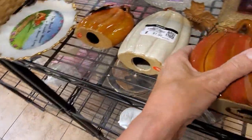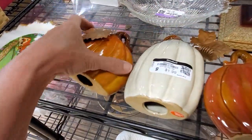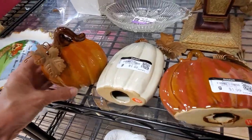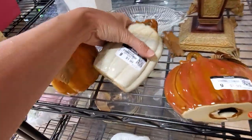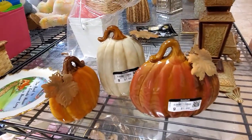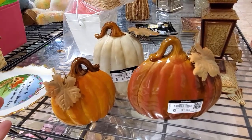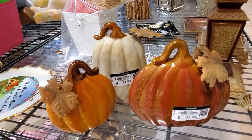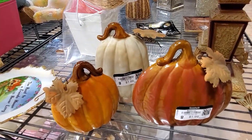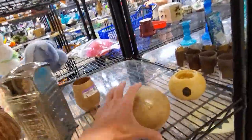I like these little pumpkins, but they're dollar store pumpkins. But they are super cute. I wish we were closer to fall. I would actually decorate with these. Now I'm tempted. Do I get them and put them away? Oh, what to do? I like them. I kind of want them. I'm kind of going to get them. All right. What else is on the shelf?